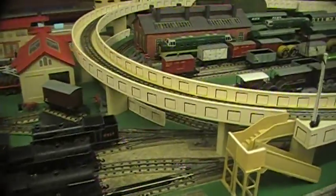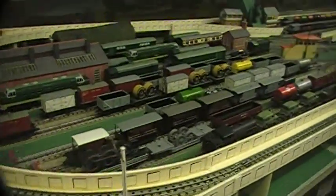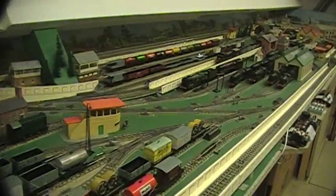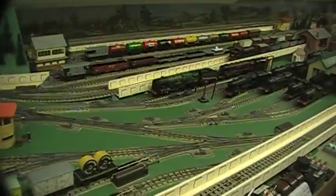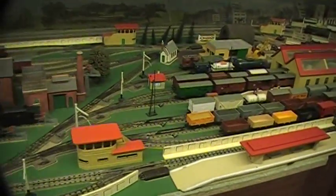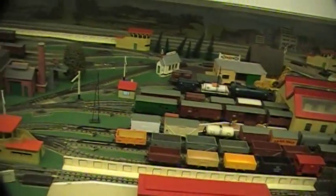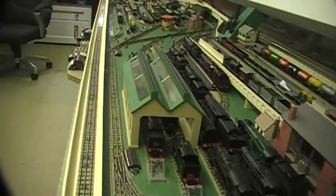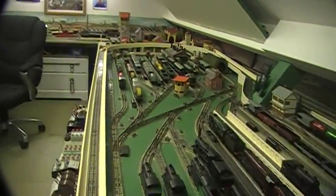Okay, and now on to my marshalling yard. You see, this is almost a separate, well, it is a separate layout on its own. I can sit here and just use this without using the main lines. This is all the marshalling yard, and it has a hump. There's the entrance to the hump right there. You see, it goes all the way up and around.